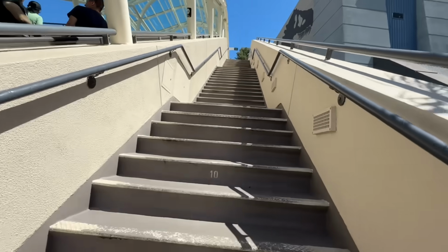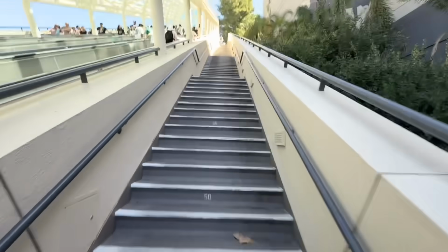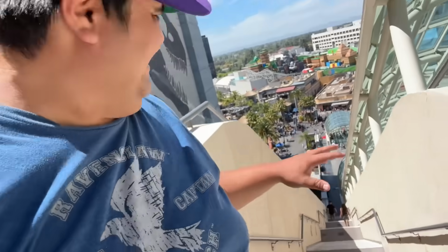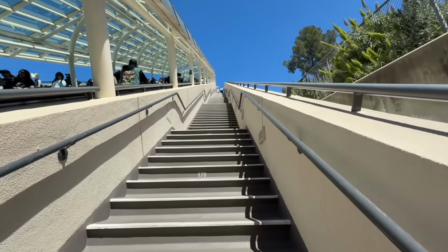All right, hardest part of my day right here. We're gonna do the steps all the way up. I do feel like it's getting easier though. All right, 45 to, I don't know, what is it, 200 up there? I feel like this one sucks the most. Yeah, that one hurts too. But the second one, I almost want to say I hate that one. All right, we're at like 160 now. Let's go.